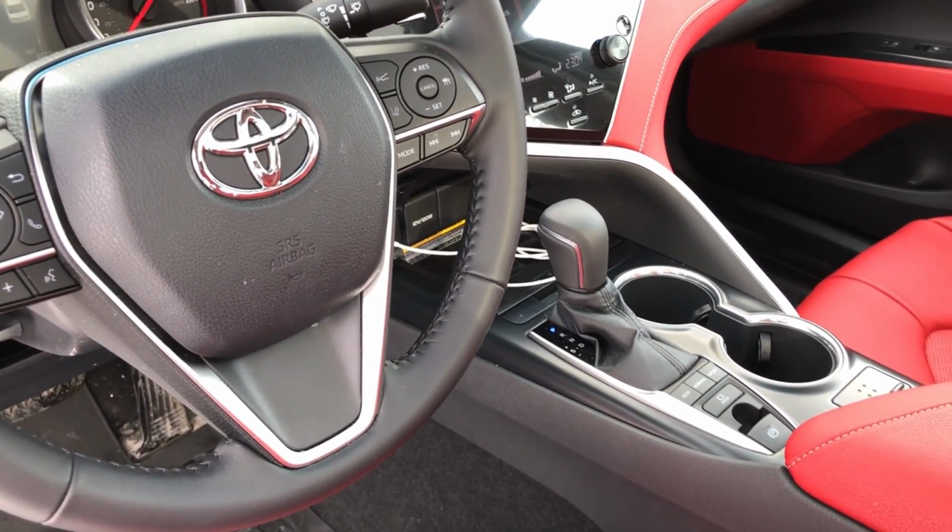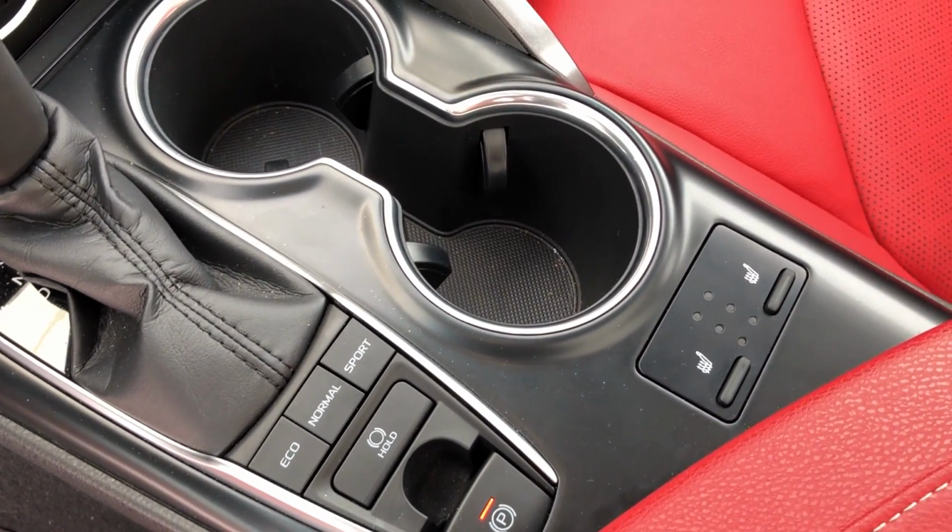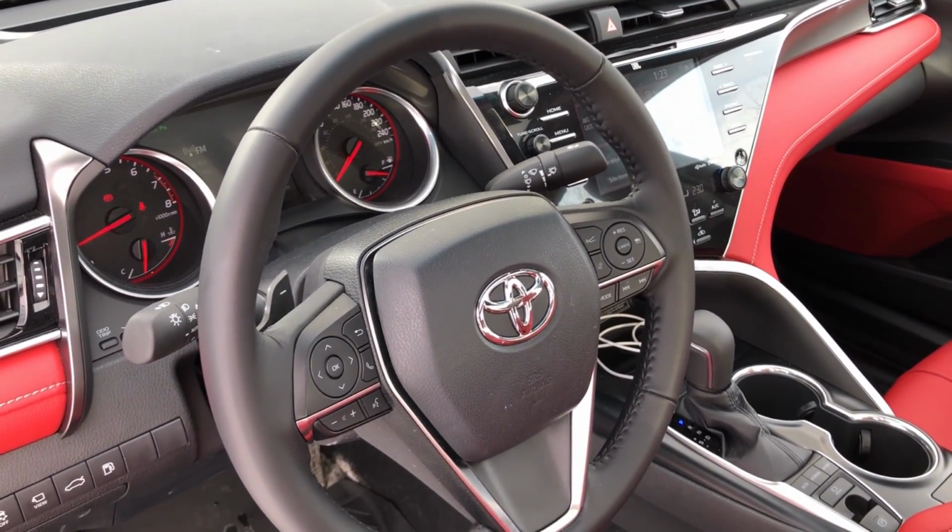Now, what about the drive? There's a big difference between this and the Kia Optima. This has a V6 engine with 301 horsepower. That's about 60 horsepower more than you get on the Kia. You also have an 8-speed automatic transmission, which is something that you don't often see in the midsize segment. Usually, you're either looking at a CVT, especially with Toyota. You would think that they'd have a CVT in here, or still a 6-speed automatic.